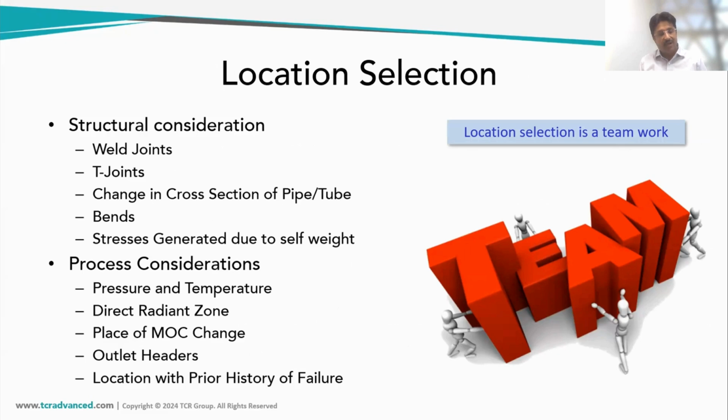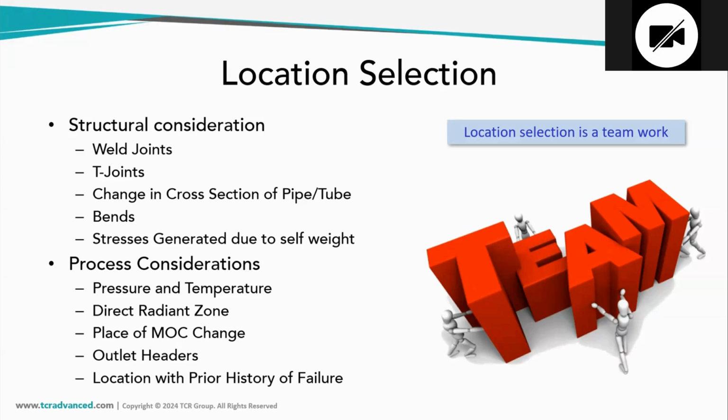I'm putting this slide, after these damages and providing the knowledge, in the end, where you should give two considerations. One is structural consideration, that is weld joints, T joints, change in cross section. Because in welding, we know that there is a weld metal, parent metal, and heat affected zone. So all these materials have different microstructures. So certain damages occur in HAZ, some damage occurs in weld, and some damage occurs in parent metal. So you have to identify which damage will occur at which location.